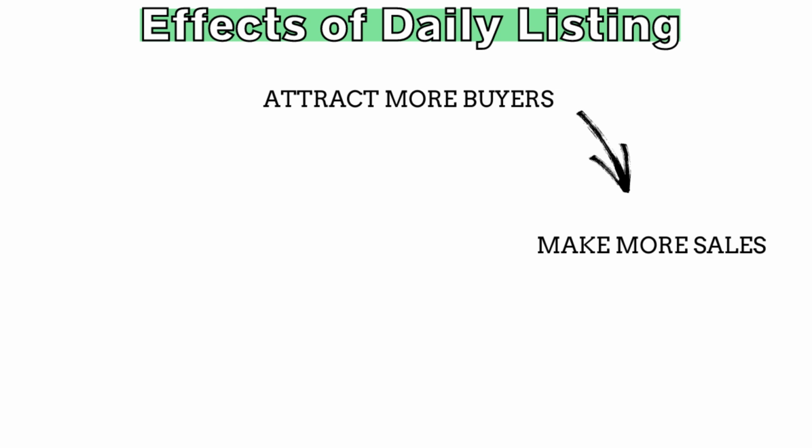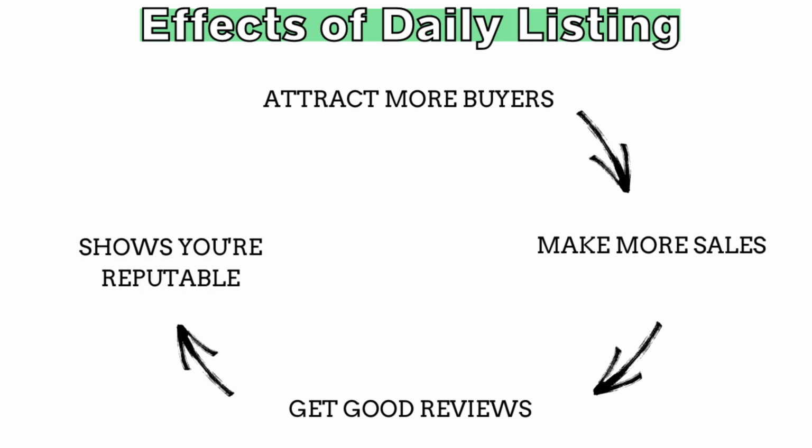You're likely to start making a lot more sales. Hopefully those sales will lead to reviews, and if those are good reviews, that's going to show eBay that you are a reputable seller who delivers great service. Then they're likely to send even more buyers your way. And once you're in that cycle, you'll be well on your way to making consistent sales on eBay.